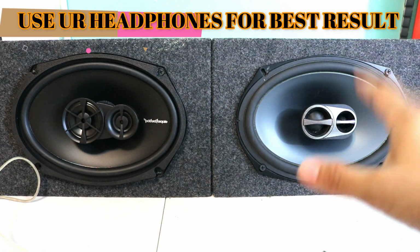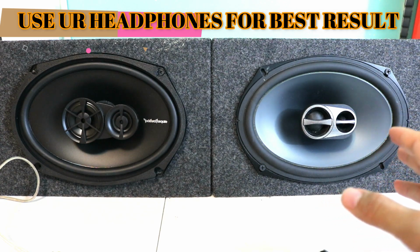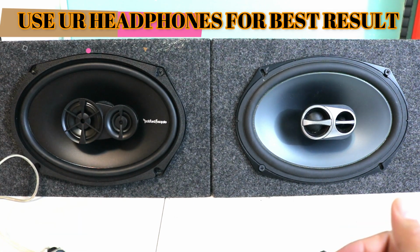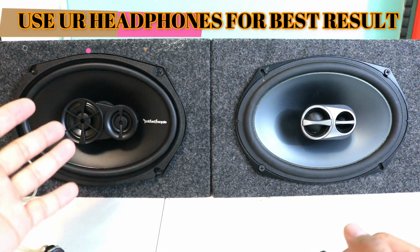So if you have this Alpine setup and you have a conversation in your car, with just music playing in the background, the Alpine is going to be the nicer speaker. So the clear winner here for me is the Alpine. But you guys can listen to different music than me. If you just like tweeters and deep bass, and you have a subwoofer in the car, maybe that's the setup for you.